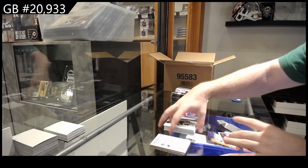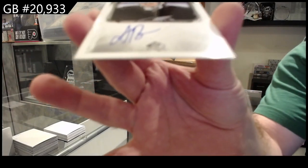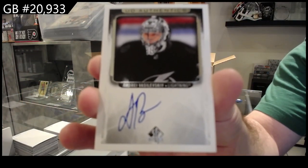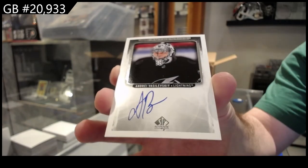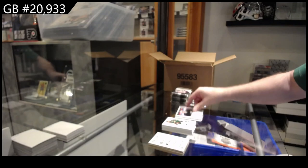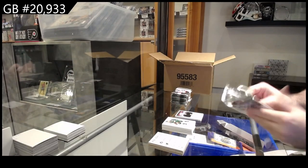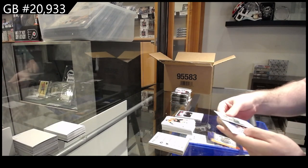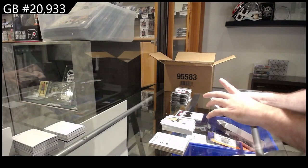We've got a Authentics Auto, Vasilevsky. Tampa Bay Authentics Auto, Vasilevsky. Oh, well, that is definitely not a bad problem to have here. Explains the missing first pack.